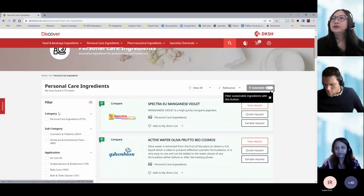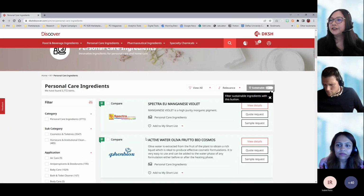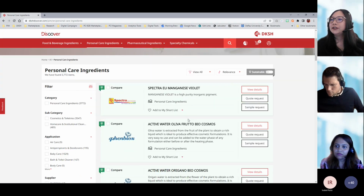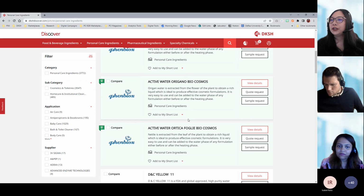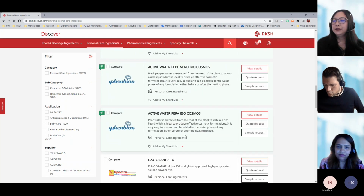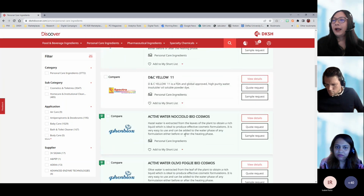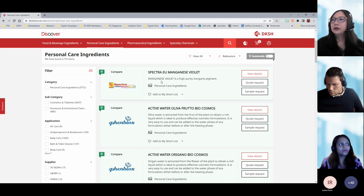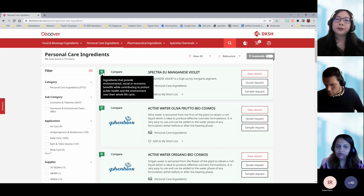Within our products page, I'm showing you now our personal care category product listing. We have sustainable ingredients. You can see that the sustainable ingredients stand out against all of the remaining ingredients. How are they displayed? What we see here is a green background for the ingredients if it is sustainable. We see a green icon.